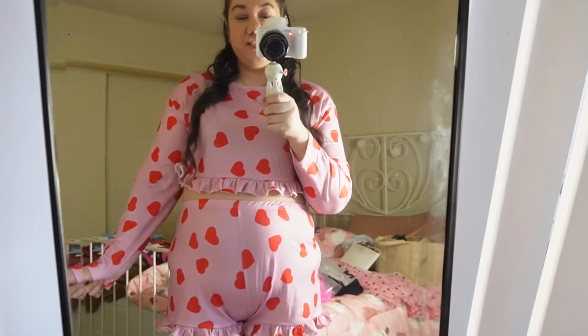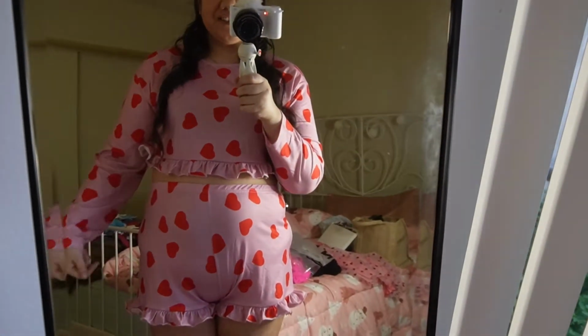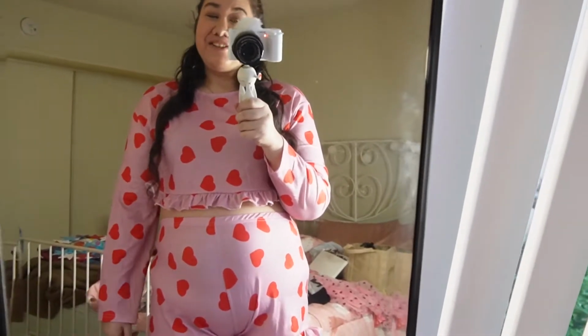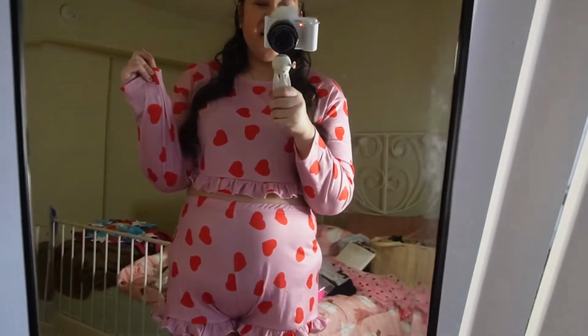Before we start decorating my bedroom, I thought I would share with you what I'm wearing. So I'm wearing this super cute set from Shein. It's pink with red hearts all over it, perfect for Valentine's Day, and I thought it would be cute to wear this while I decorate. I always have a cute loungewear or pajama set when I'm decorating because it's hard work to decorate. So I'm wearing a 1X.